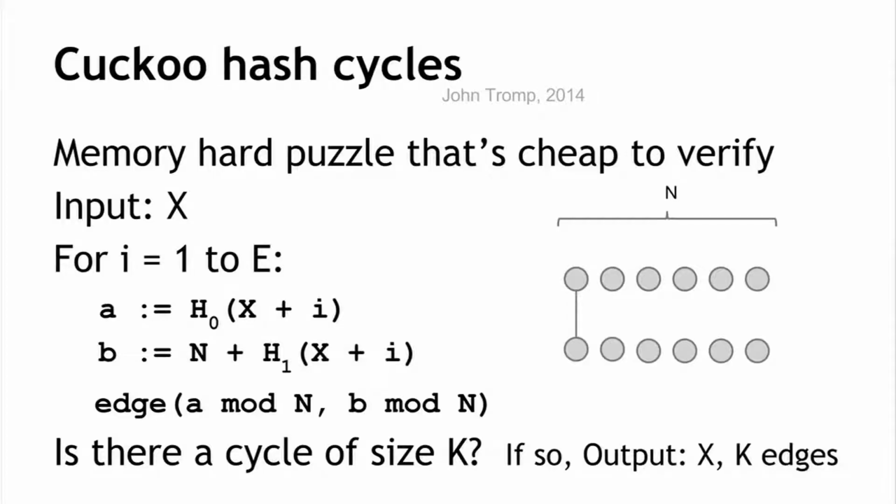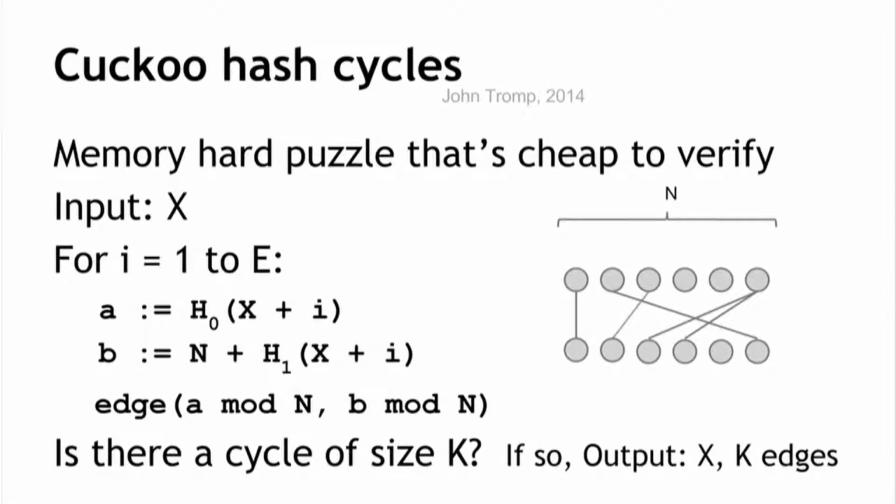Now the edges are filled in the graph as illustrated below. Once the graph's completed, we want to determine whether or not there's a cycle in the graph of size k. Now a cycle is a set of edges such that if you align the edges tip to tip or tip to end, then they form a complete cycle. So here's what a cycle of size 4 would look like in this illustrated graph.